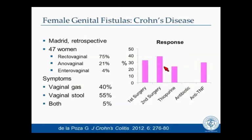Well, there's one study from Madrid from last year looking at fistulas in women, genital fistulas, so retrospective again. And so most patients like mine had a rectovaginal fistula, some anovaginal and some intravaginal. And this doesn't make a whole lot of sense to me that they said 40% just pass gas, 50% pass stool, 55%, I assume that's stool and gas, and then both, they said 5%. I think something got lost in translation there. Nevertheless, our patient would be in that both group. And if you look at the outcomes, you'll notice that the ordinate is not 100, it's 50, so we're already down lower. And the overall response was in the range of about 30%.